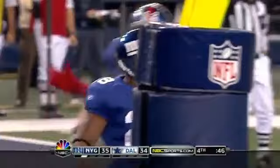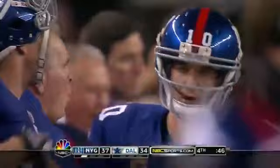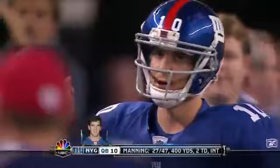Now this is as good a quarterback performance in the clutch with the season on the line as I have seen in a long, long time. Manningham drops what should have been the go-ahead touchdown. Doesn't faze Eli Manning. I don't think anything fazes Eli Manning. Comes right back and does it again. He has been a one-man team this year. Now going potentially into the playoffs.